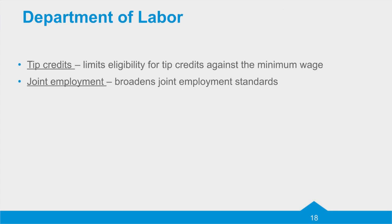So for those of you that apply tip credits, and if you are in California, that's a big no. You can't do that in California. But if you are in a jurisdiction where you can apply tip credits, it's important to be aware that the Department of Labor has resurrected the so-called 80-20 rule that governs how tipped employees must be paid.